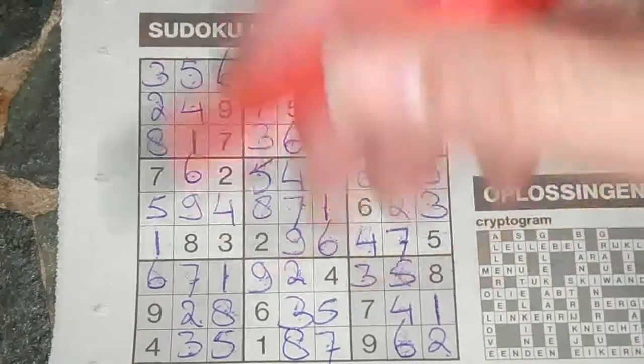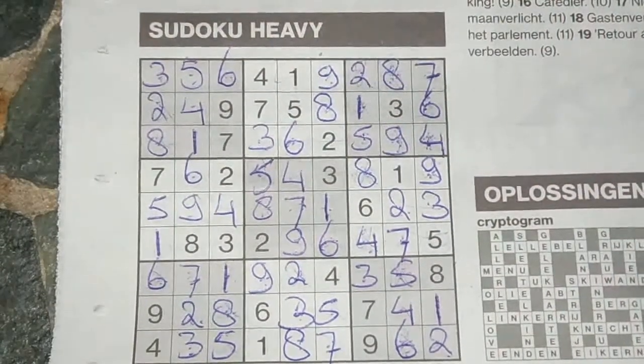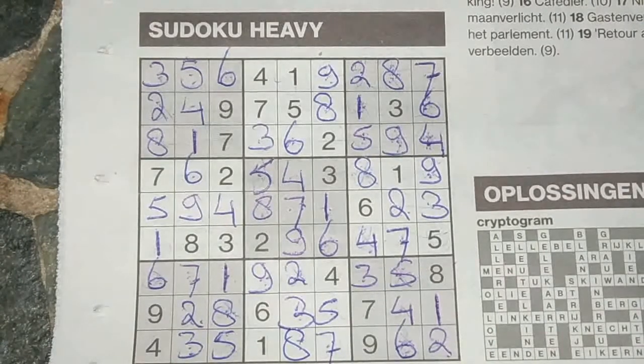Finished in 15 minutes. Alright. This Sudoku is very fast to solve.